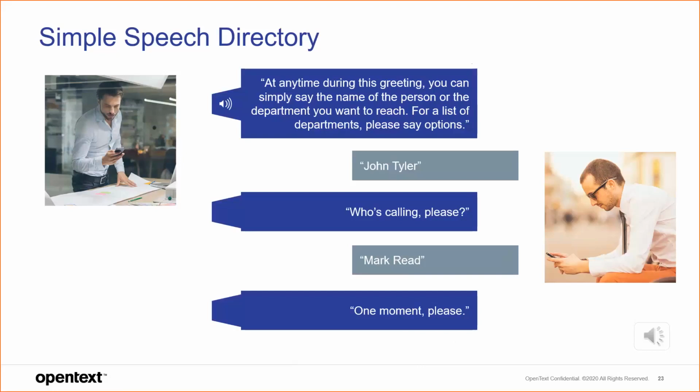When John Tyler answers this call, they won't be immediately connected to Mark Reed. They'll be connected to the system, and the system will announce who's calling. You have a call from Mark Reed. To accept the call, press 1. To reject, press 9. Or say accept call or reject call. With additional licensing, for those users that require it, we can provide additional call handling options.